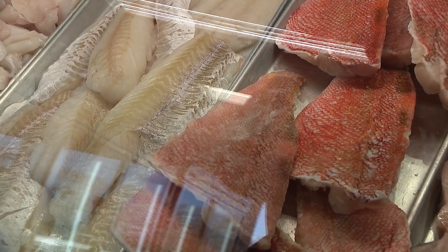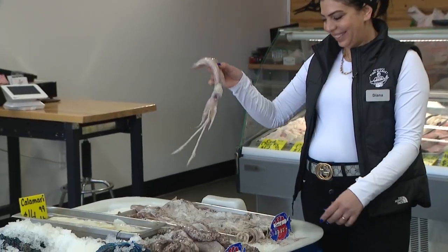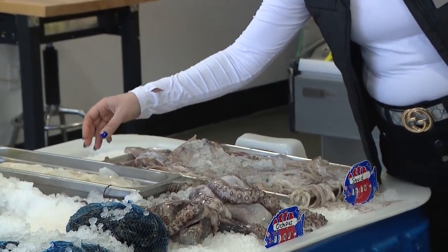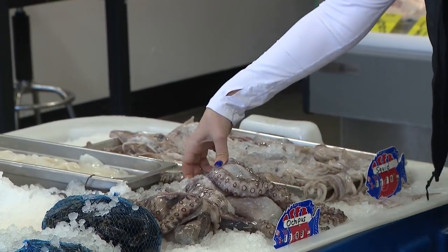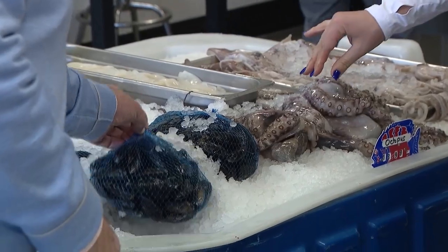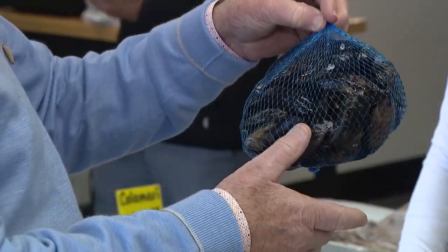So what's here between us? This looks pretty good. What's this? So we have squid here. Calamari. These are cleaned calamari. These are not cleaned. We have octopus here. Look at these black mussels. What's interesting about these black mussels, folks, is you can steam these with butter, white wine, right? Yes.